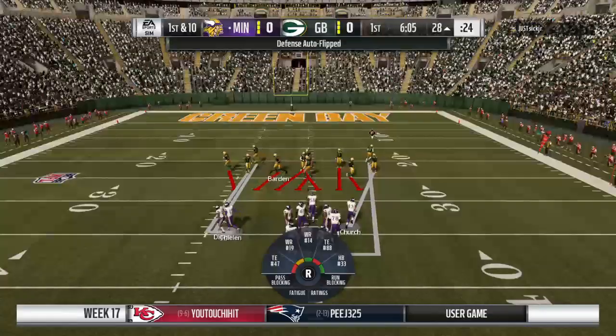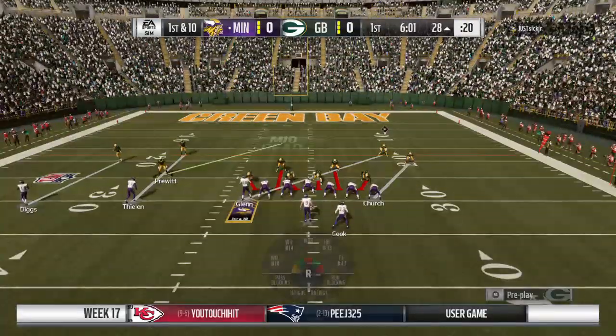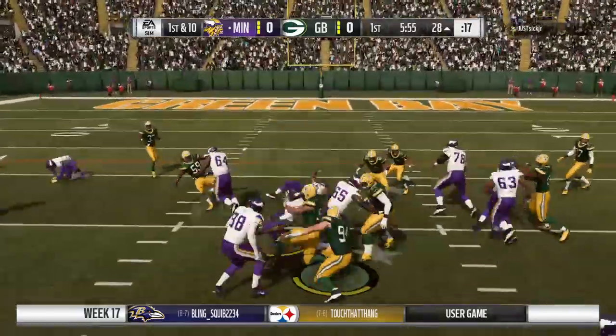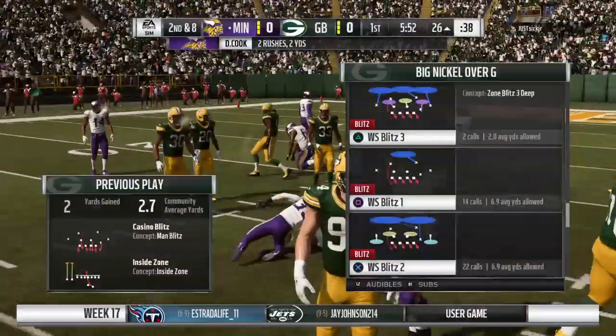I have no crystal ball up here. I can't truly see into the future. But if they don't start getting some pressure on him, make him move around a little bit and do something with the receivers to change up their timing, they're just going to get shredded as we've seen so far. Right now, they're off to a blazing start.